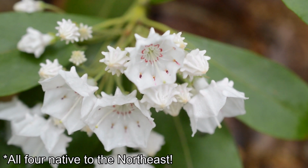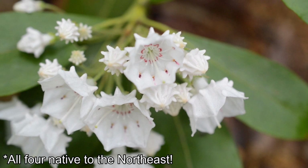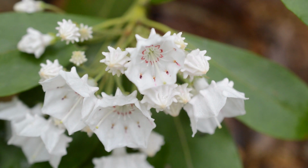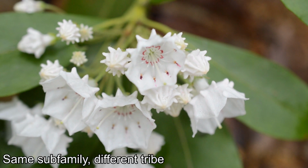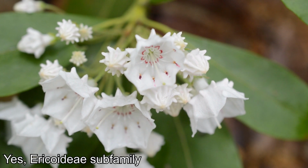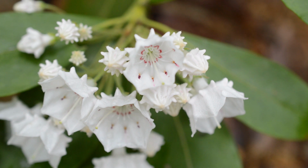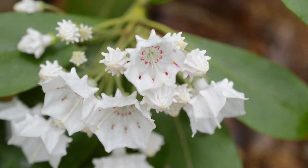If I haven't mentioned it, these are, I always screw this up. I can't remember if they're in the same tribe as rhododendrons, but definitely in the Ericoideae subfamily. I don't know. I'll put the correct thing down below. I had this all memorized a while ago when I was looking at Kalmia perfoliata, but that video got deleted. I think I've seen it on Mount Washington, so it might be in an older video. But I had really good footage of Kalmia perfoliata. It doesn't matter. Whatever.